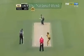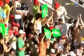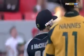Can he do it? That's the key. Now, where's this gone here? That's high up into the stand. Again, McCullum just reels off yet another one. It's the highest score for a New Zealander in Twenty20 cricket. He held the record himself with 69 not out against India in Wellington last year. But he surpassed that with some brilliance tonight.